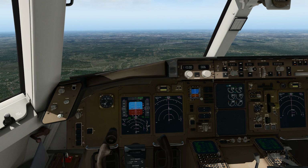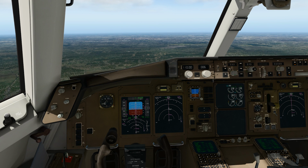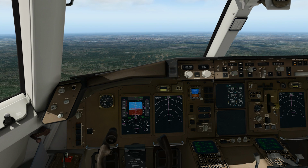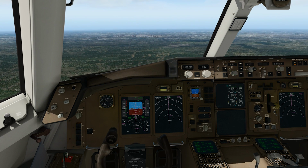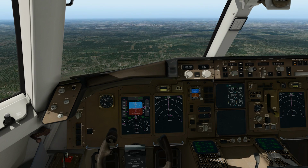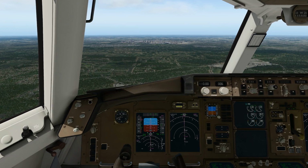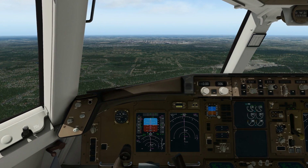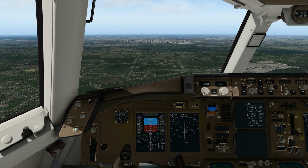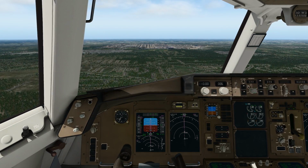She's slowing down now. Flaps 5. Just about to grab the glide slope here. There's the glide slope. Gear down. Flaps 15. And flaps 30. Add a little bit of power here. We want to stay on that VREF. It's giving us a nice 4-knot tailwind for some reason.